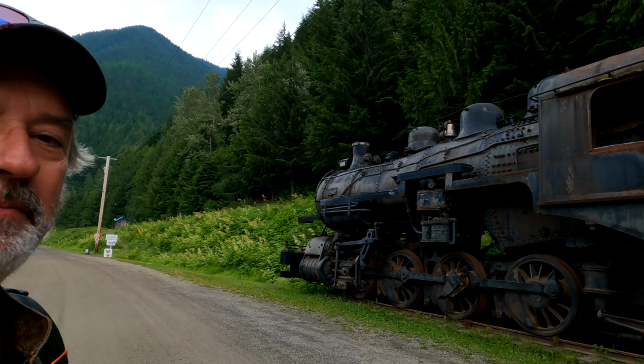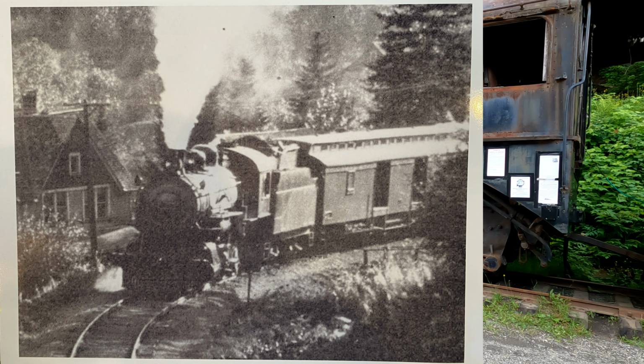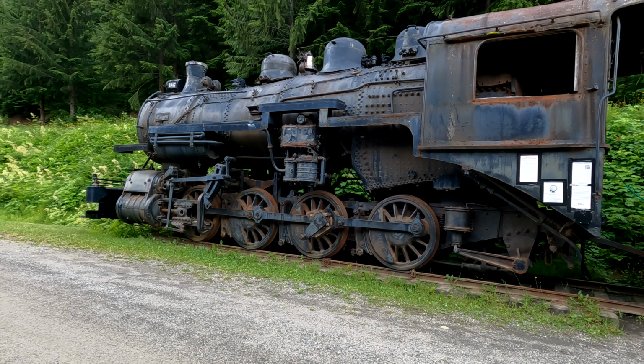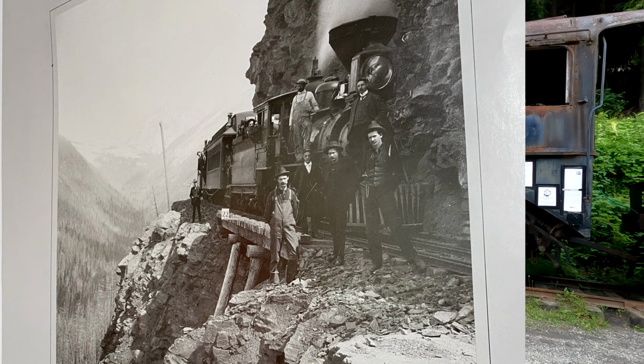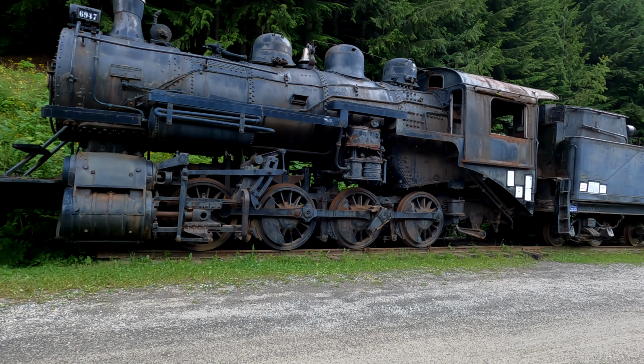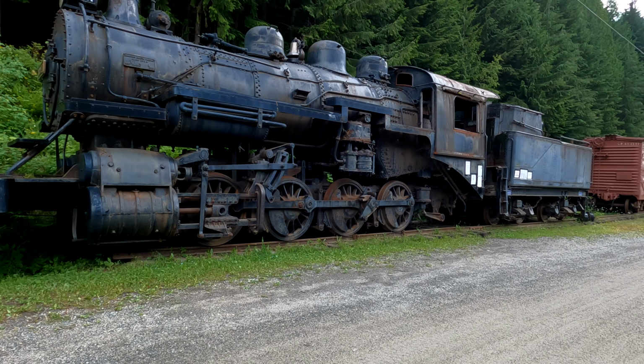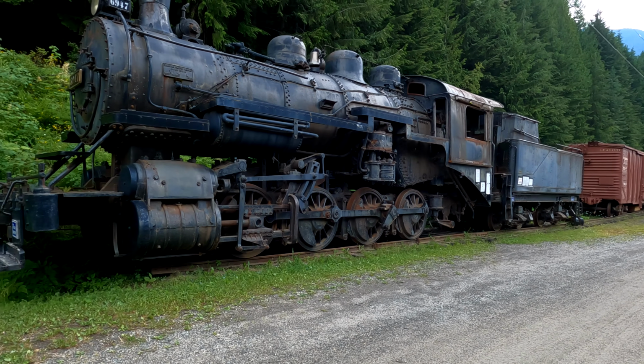So I don't know much about trains, and I'm not a train buff, but I think the old steam locomotives are pretty cool. And I remember seeing this one up here before. And this one here, according to the notes, it worked here from 1926 to 1928. And then it was sold back to this area back in 1990, and they transported it back up here to keep it and hopefully restore it someday and have a piece of history.